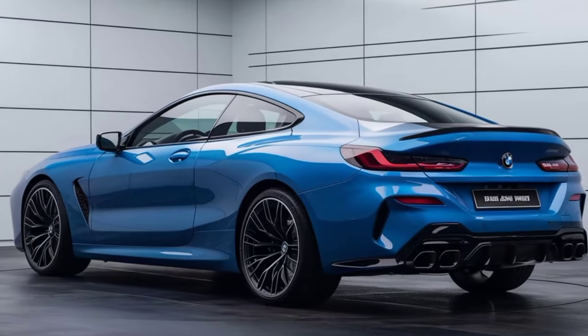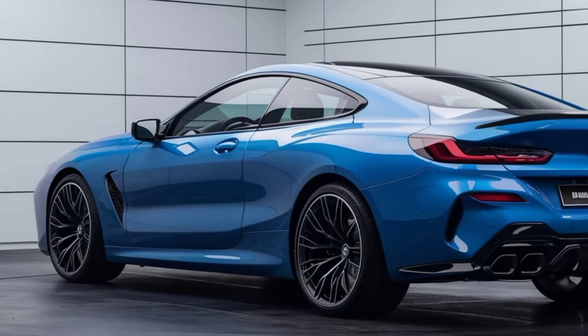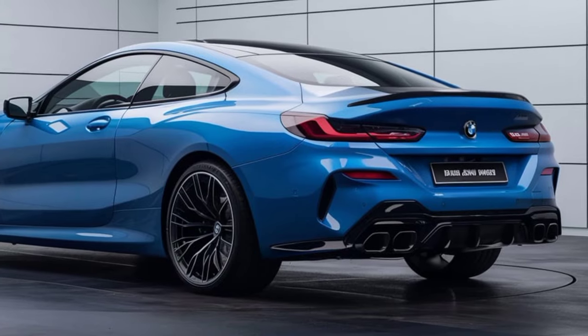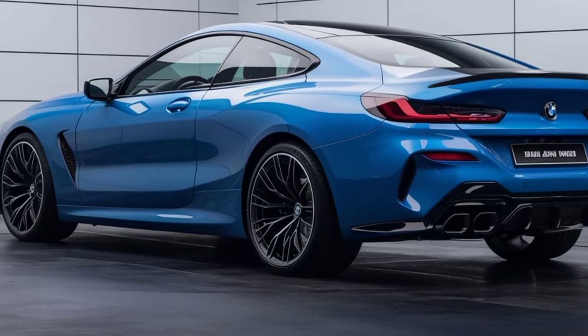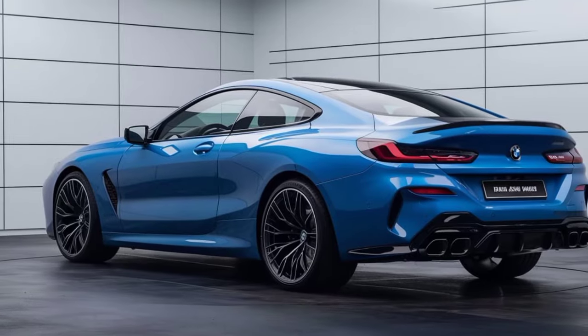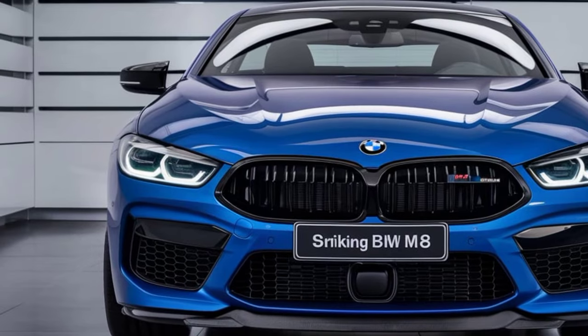The M8 boasts a modern update to the signature BMW kidney grille, flanked by sharp headlights. The sculpted hood hints at the power lurking beneath, and the flowing lines along the body create a sense of dynamic movement. Those gorgeous wheels tie the whole package together, striking the perfect balance between sporty aggression and sophisticated style.